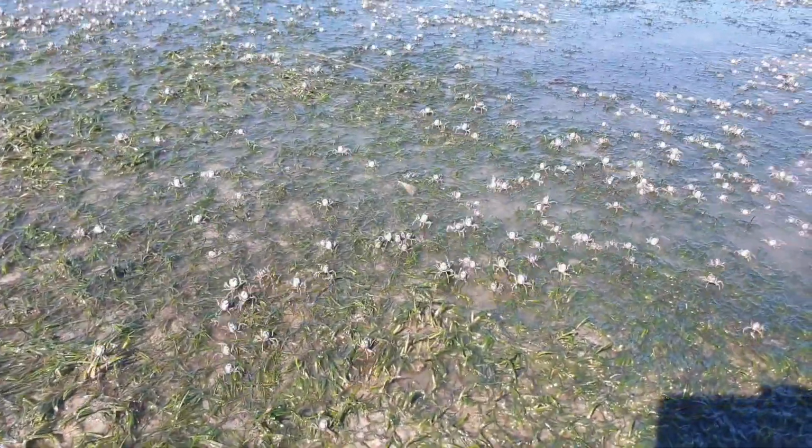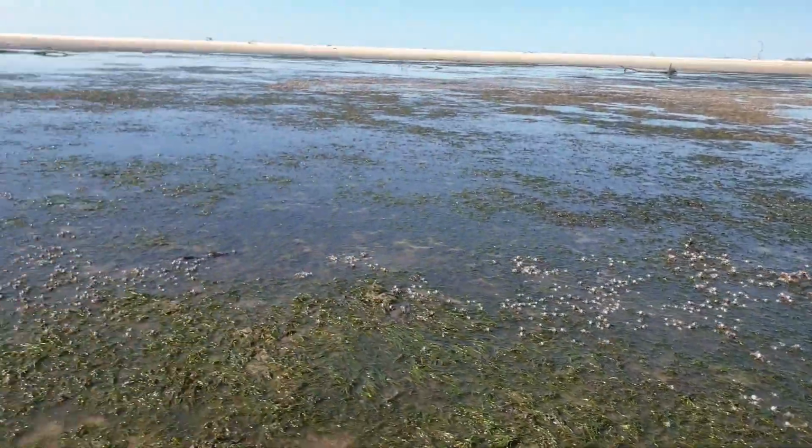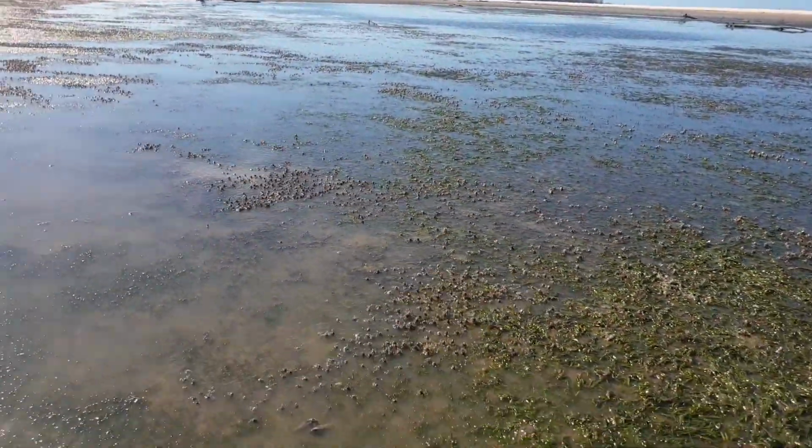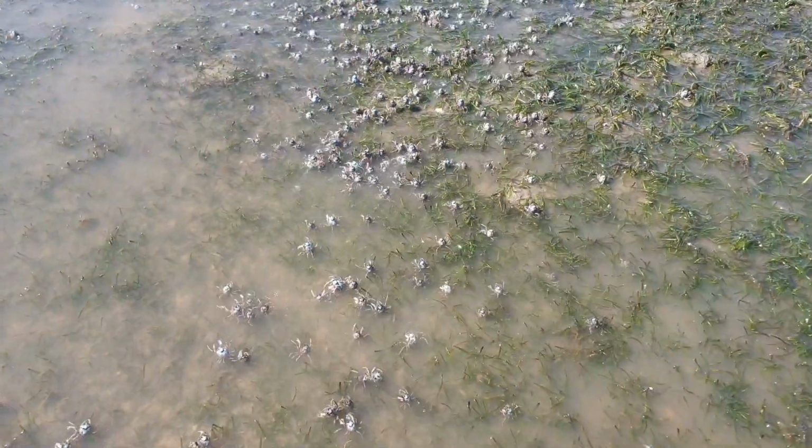Here we go. These ones are like half grown. They're not quite adults. They're starting to turn blue though. Look at them. And amazingly, there's not birds out here feasting on them. So, I don't know what that's all about.